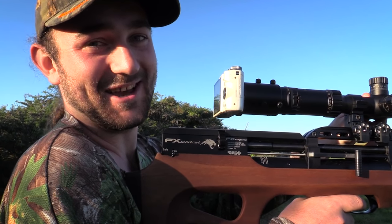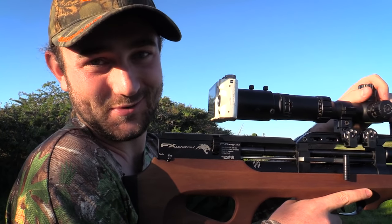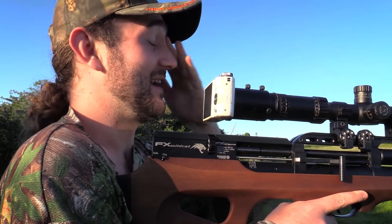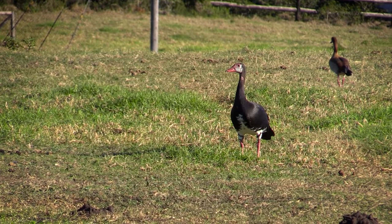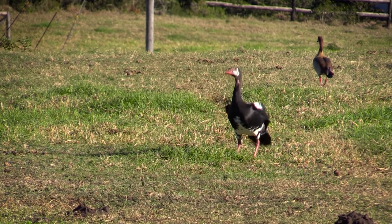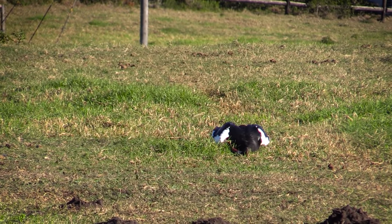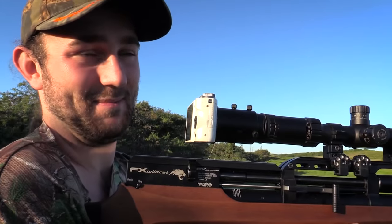I just shot the biggest animal that I've ever shot with the smallest gun I've ever shot with. Straight through the head, and he dropped on the spot. Could not wish for anything better. What a way to end the day. I mean, I've seen these geese around, but I've never been able to get this close to them. This is something really special. We can go pick him up. Oh my goodness, that was amazing.